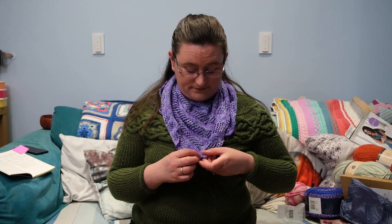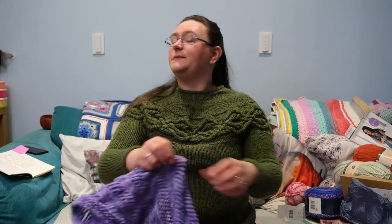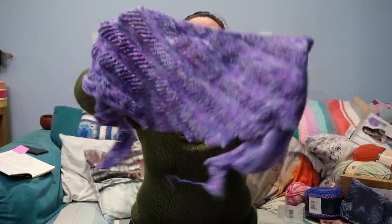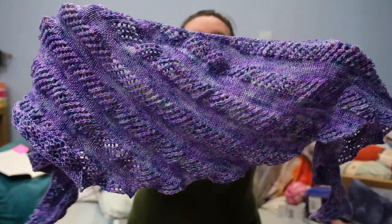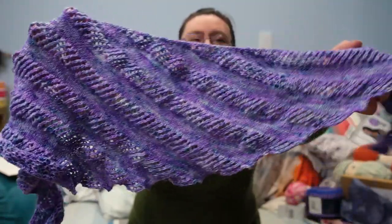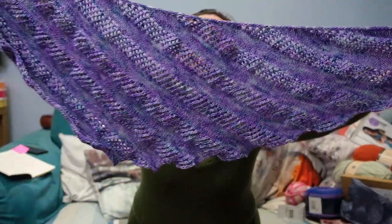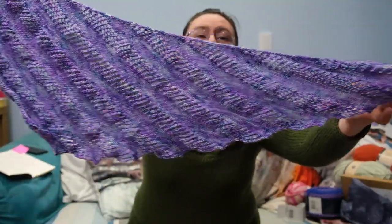And I just love it. And once it's blocked, these points will be a little bit more obvious. This is made with the blueberry jam yarn, sock yarn by Woolly Mama Yarns, which was a Christmas present from the girls for me. And it's just absolutely beautiful.